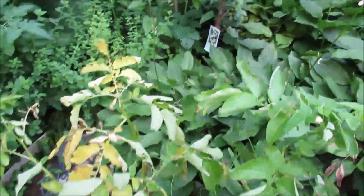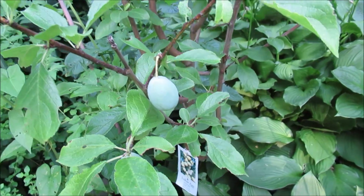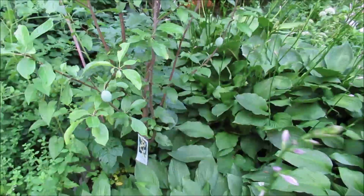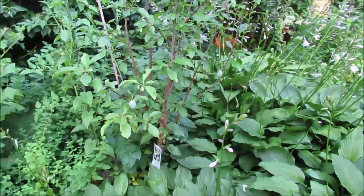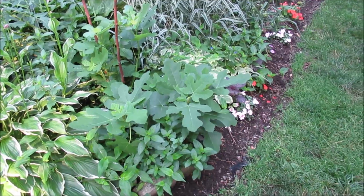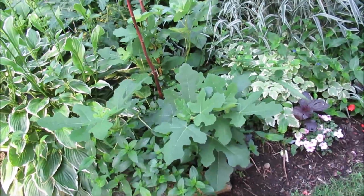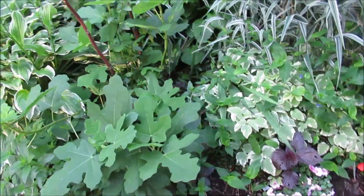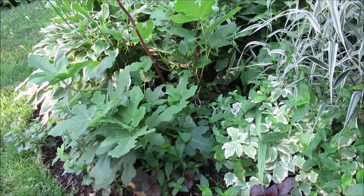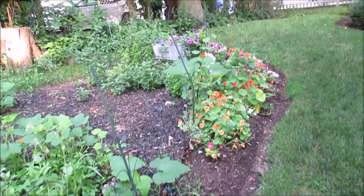Here's my other plum tree, and this is the yellow egg plum tree. I only have a few plums on this, maybe 3 or 4, but I'm so happy that it's growing and that it's happy here. My fig tree's doing very well here, and I just need to tie it up. It's growing, expanding, and I don't know what I'm going to do with it for the fall, but I'll deal with that when the time is right.